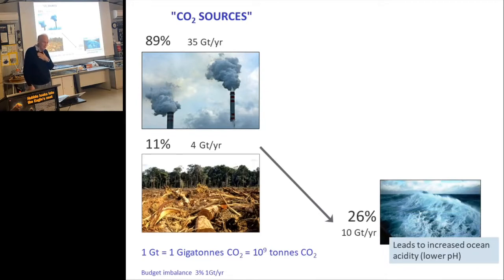About a quarter of it, that's 10 gigatons per year, is taken up by the ocean. Carbon dioxide dissolves in water to an extent, and so some of the extra carbon dioxide you inject into the atmosphere actually goes into the ocean. So the ocean's providing us a service here, really. It's taking up a quarter of what we emit. I won't talk about it, but there's a nasty little kicker to it. As it gets absorbed in the ocean, it increases the acidity of the ocean, so it reduces the pH level of the ocean, which can have profound effects on sea life, on the formation of shells and so forth.